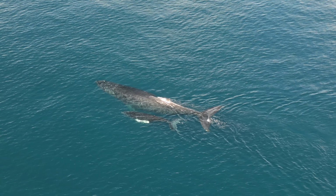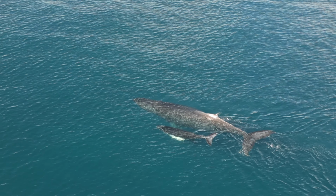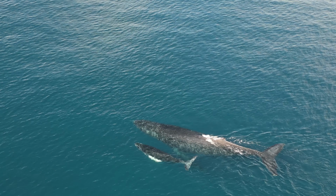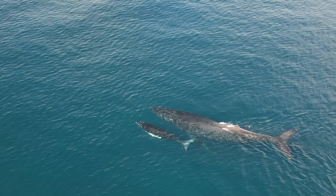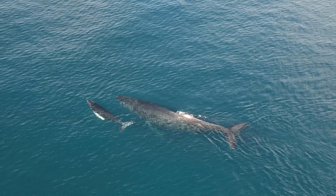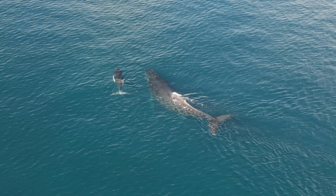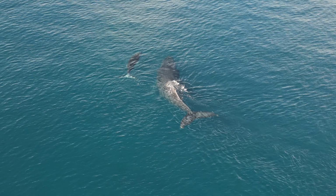Now the mother has decided to swim a little bit. You can notice the baby's tail, its flukes, moving up and down to swim and stay with the mother. She decides to make a turn. The calf stays exactly with her throughout the turn.